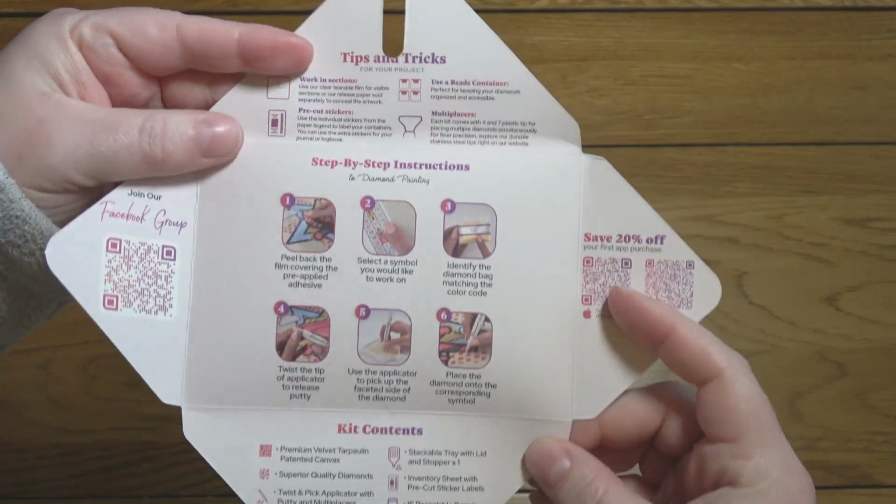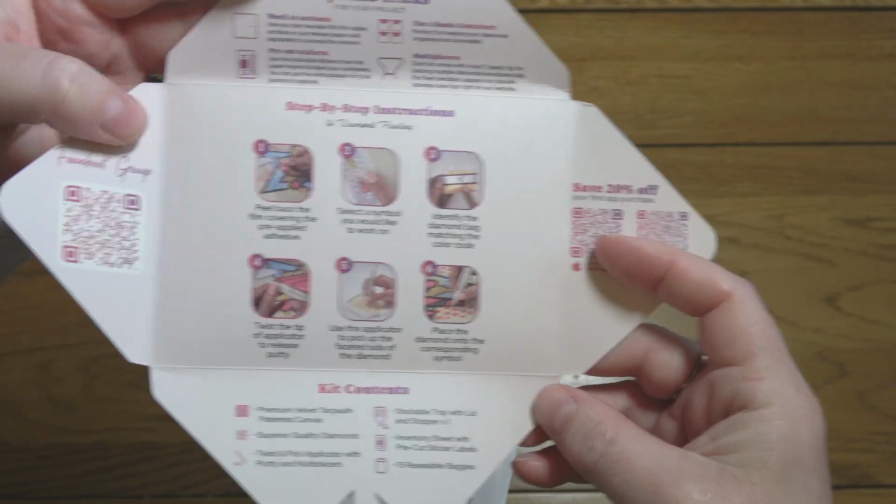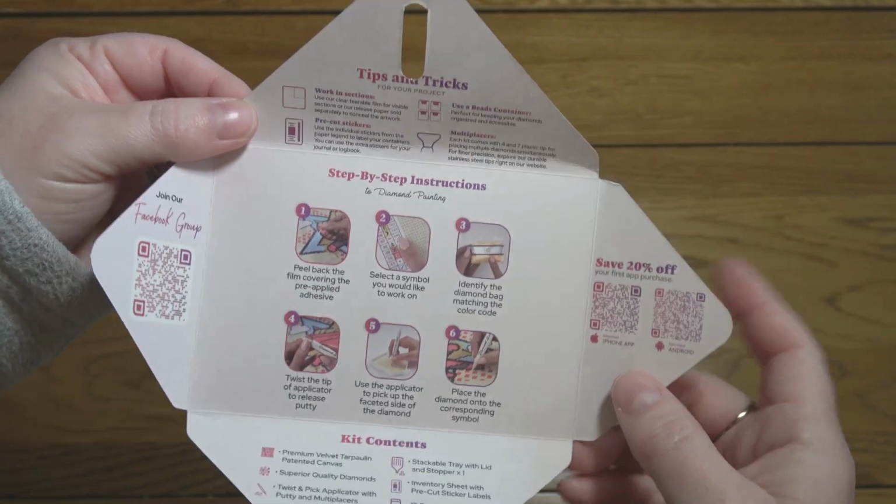And in here you have got tips and tricks. You've got step-by-step instructions, just in case you're brand new to diamond painting. You've got save 20% off your first app purchase.